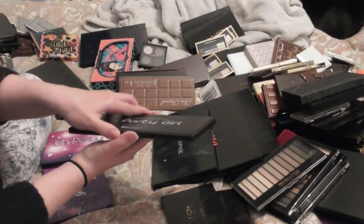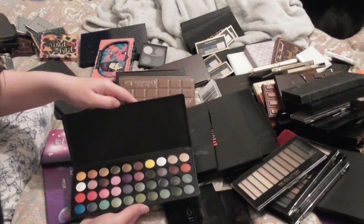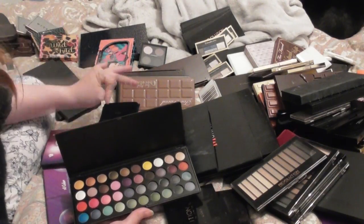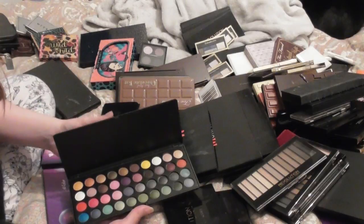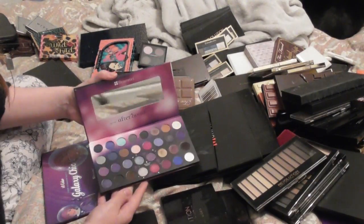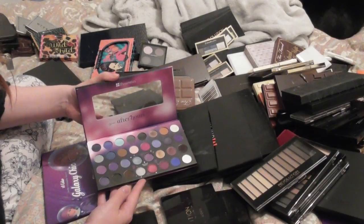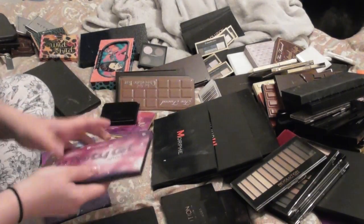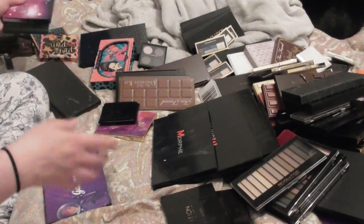We have the Party Girl palette, which was one of the first palettes I got from BH Cosmetics, and it is a great starter palette, but I've since moved on to bigger and better things. We also have the Party Girl After Hours palette, which again, amazing additional palette. I've just moved on to other things.